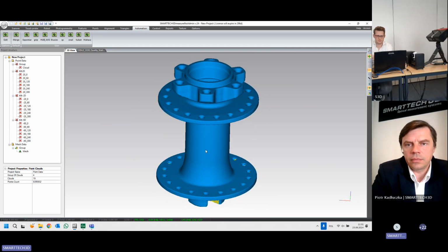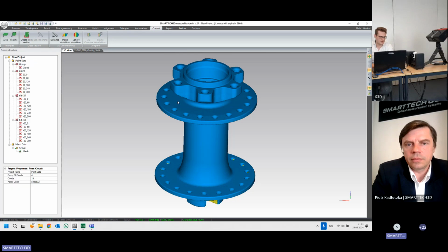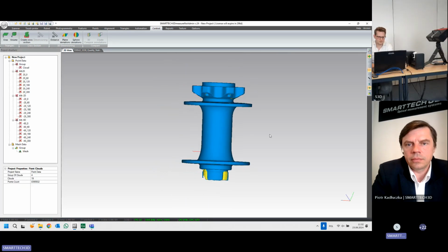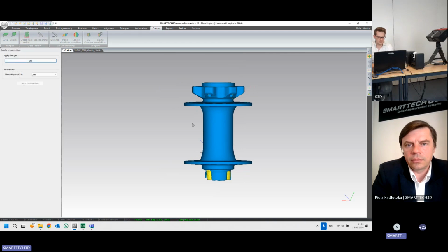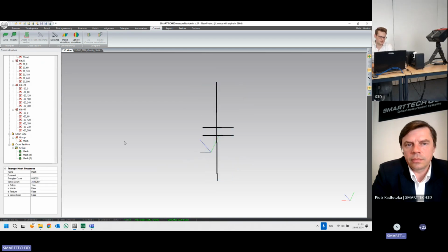Of course, in our software, SmartTech 3D Measure, you can also make some measurements. We need to go to the control, and for example, measuring the distance between those two surfaces is simply selecting two points on both of the surfaces. Over here, we've got the distance, and also the distance along the three main axes. If you would like to, we can also make a couple of cross sections. We select the cross section that we are interested in, maybe another one. We can measure their perimeter, or export them to other external software.